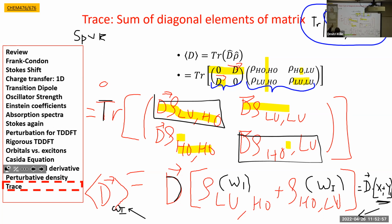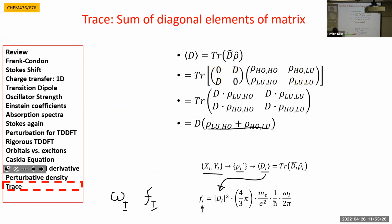Please confirm if it makes sense. Transition density gives transition dipole. Okay, many thanks for confirming. This idea was the main goal of today's lecture. I will maybe show a few slides and speak a little bit more, but it was the main thing. So if you solve the Casida equation, we have transition energies and we know transition densities, and transition densities help us to compute the dipoles. So X and Y density, transition dipole.